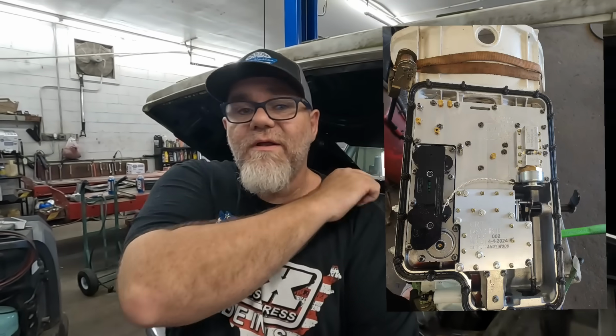Why a 4R100? Well, first of all, we know that those transmissions are bulletproof. They can withstand diesel torque, and it's loosely based off of a C6 automatic. Cope designed the first ever reverse manual transbrake valve body for those transmissions, and the transmission that we're putting in is number 002.